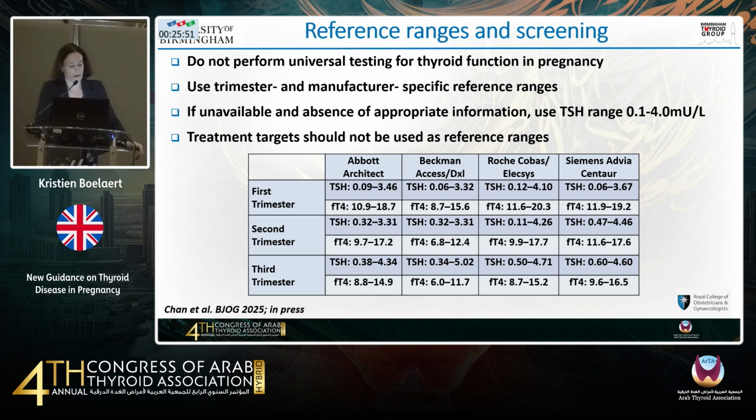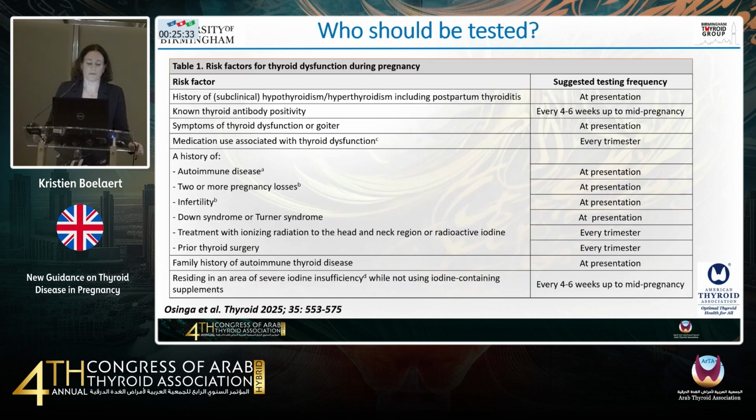What we have done together with the biochemists in the British guidelines is for the most commonly used assays, we give what are the accepted reference ranges depending on the trimester in pregnancy. And again, this may be useful for some of you. So this is published and publicly available.